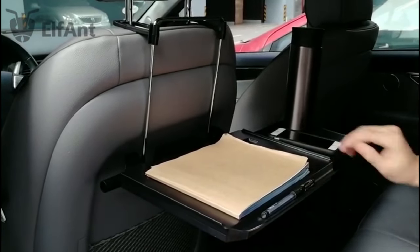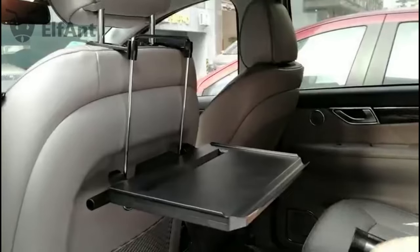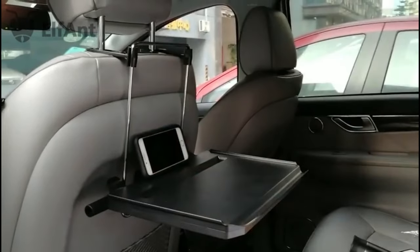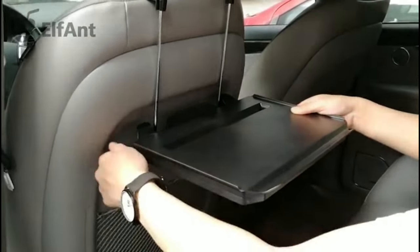Drivers, travelers and those who spend a lot of time in the car will love this car table, which will give them a great lunch and work experience, both at work and on the road. In order to make the desk more firmly attached to the back of the seat, we provide you with an additional strap, just like a seat belt is added to the desk.